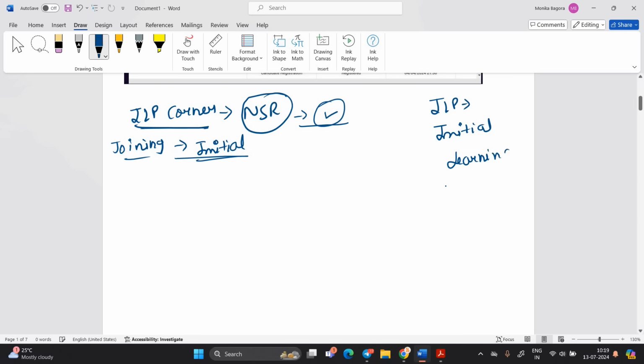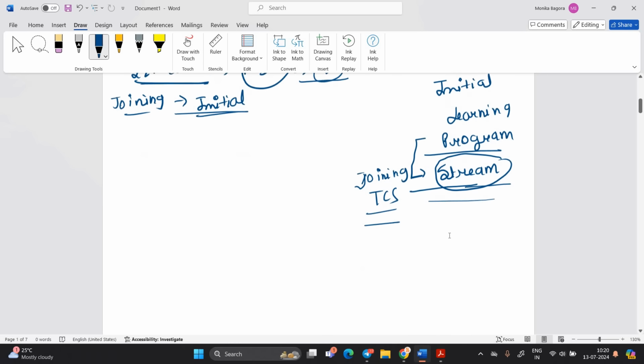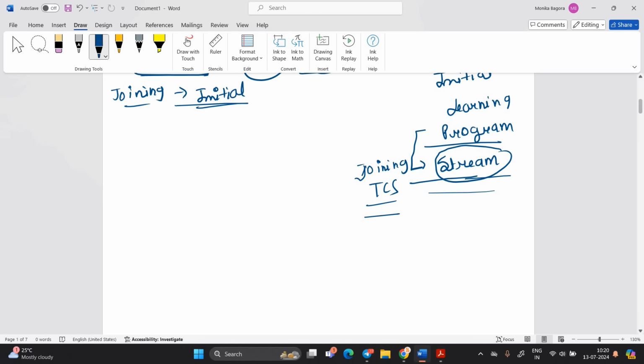Just understand one most important point. The actual initial learning program starts after joining TCS. After getting the joining date, when you join TCS, the ILP starts and they will allocate you to a stream, such as Java, cybersecurity or any other stream, and the ILP will be of 15 days, 1 month, or in continuation.